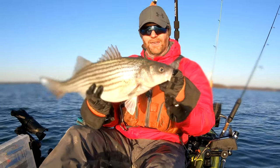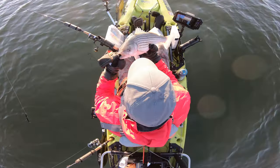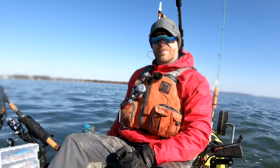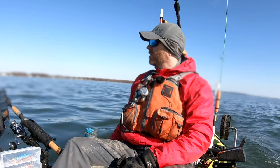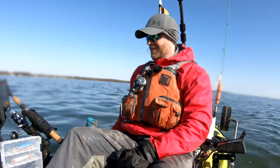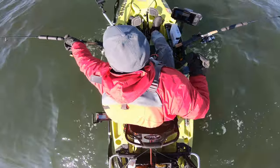There we go. Look at that fat one. All right, guy, let's get you back down. All right, we got a bunch of fish coming through right here. A bunch of fish, 10 feet, whatever. Like a billion fish. Oh, my God. Look at those fish.